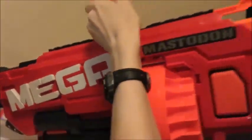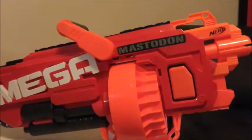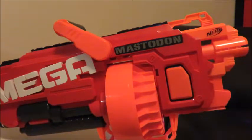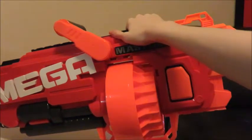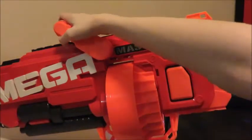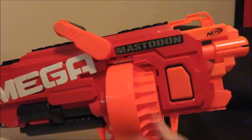Oh my god. Here we go. Mega Mastodon. That hurts. That's really heavy. Oh my god. So here's the Mega Mastodon. It's the biggest Nerf gun ever and the most powerful Nerf gun ever. Look at this thing. So first of all, big giant mega. They like doing that now.